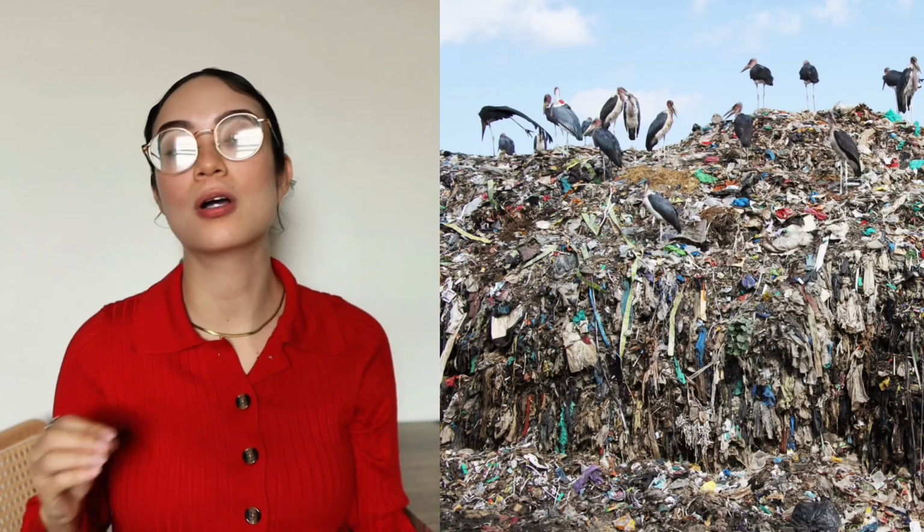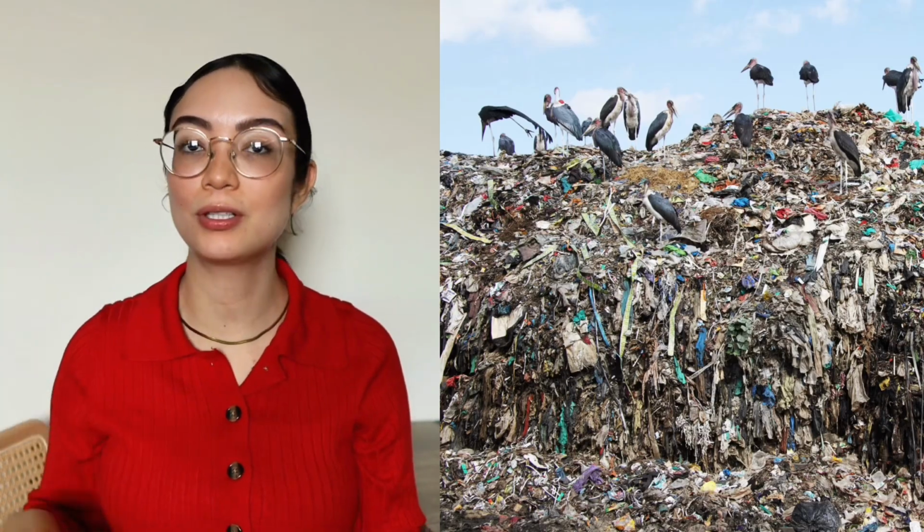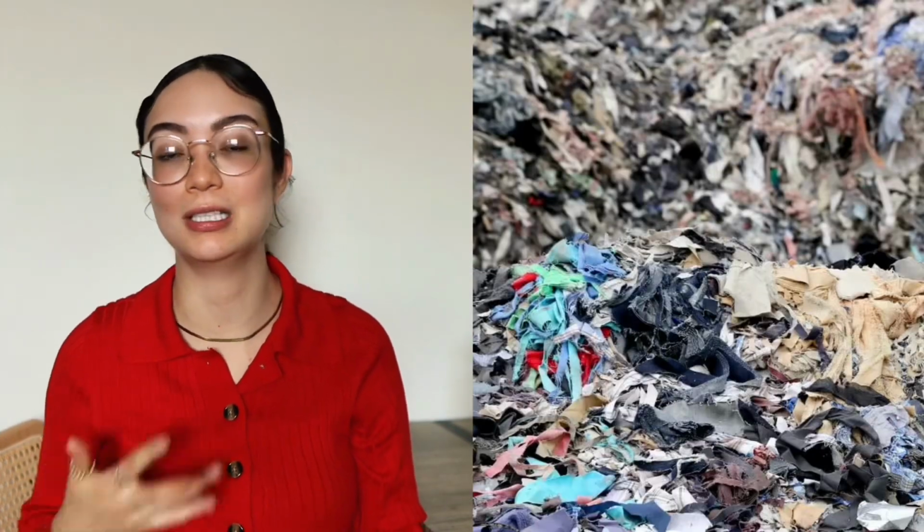And then we have the waste part of it. Because people are constantly buying and getting rid of their clothes at such a fast pace and buying new trends to keep up, it's basically encouraging a throwaway culture where clothes are often discarded after very minimal use because they tear down in a very short period of time. And then these synthetic fibers used in fast fashion take so long to decompose, and in the process they're releasing toxins in the water and the soil.